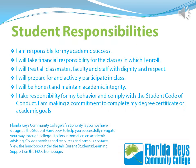Florida Keys Community College's first priority is you. We have designed the Student Handbook to help you successfully navigate your way through college. Take responsibility for your behavior, comply with the Student Code of Conduct, and make a commitment to complete your degree or academic goals.